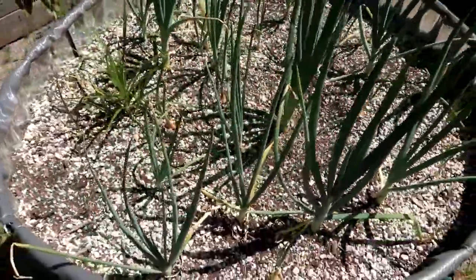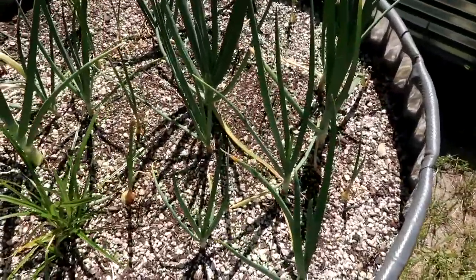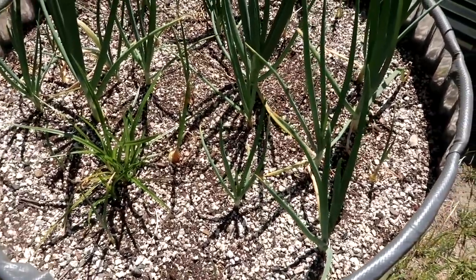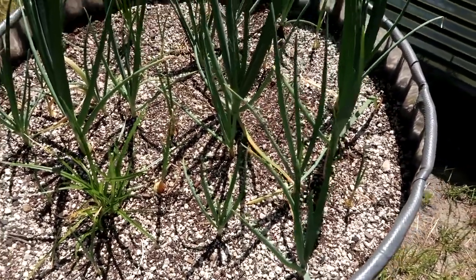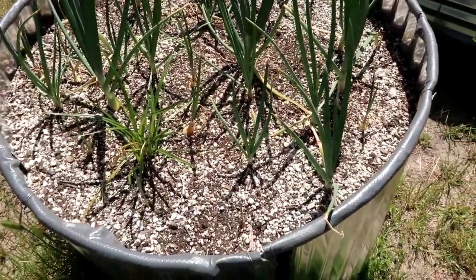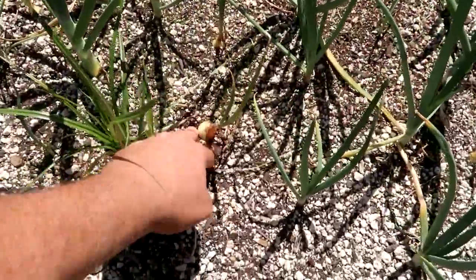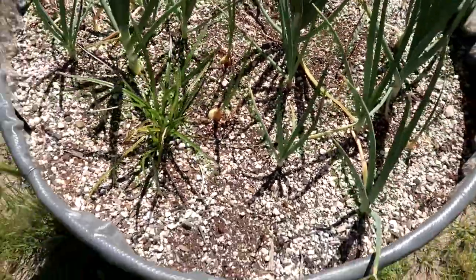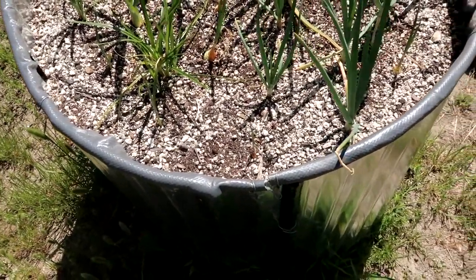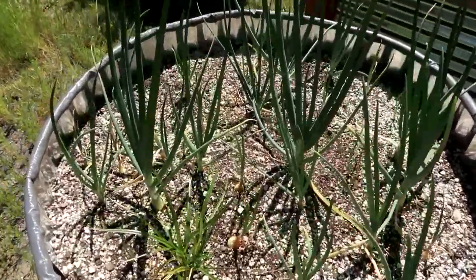Now this bed here is a hodgepodge of onions. I had some onion transplants, some seeds and bulbs, and I just threw them all in here. I don't know the varieties. I don't know what they are or where they came from, but some of them you'll see aren't doing great at all because they are probably the wrong variety for this area. And so I'm going to pull this out of here. This is going to become something new. I don't know what I'm going to use this bed for.